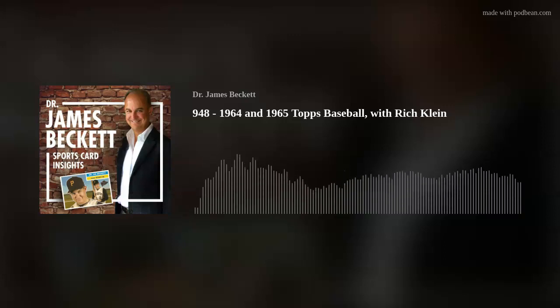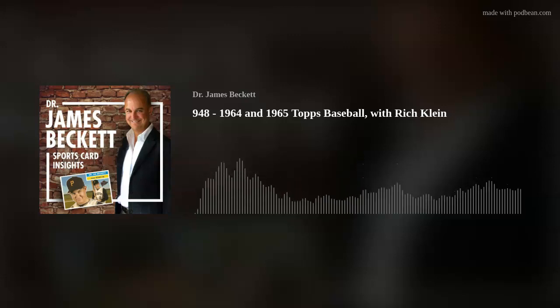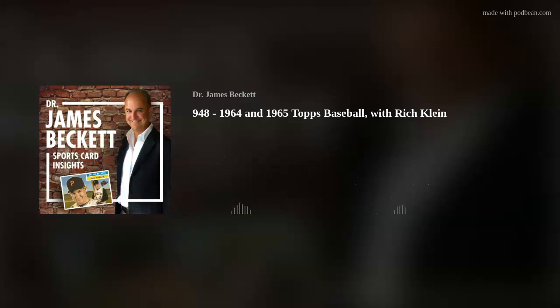Okay, you're at Topps and it's 1964, and you're thinking about this set. Actually, this would have happened in 63 as they're preparing for the set. But in 64 and 65, they did standard size sets in baseball. But in football in 65, they had tall boys.